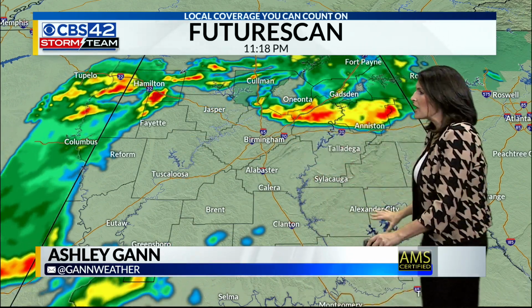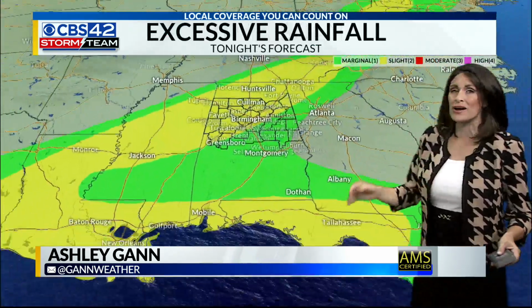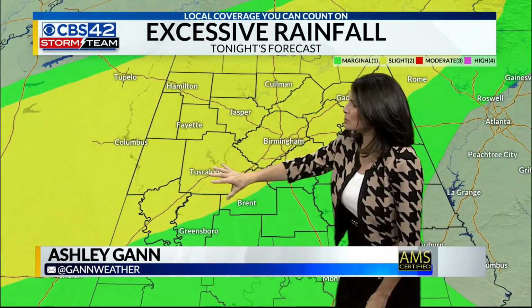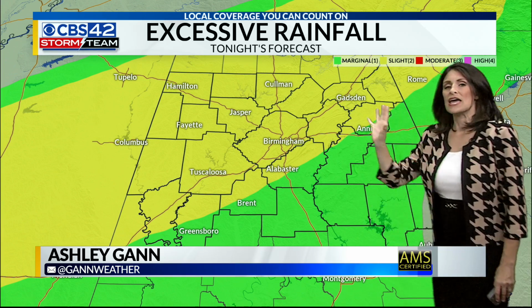But notice around and south of I-20, not a whole lot going on in the next hour, where the most rain I'm expecting tonight is still expected to fall in our northernmost counties from Tuscaloosa County, Jefferson into Etowah and points west. East of that, not as much.